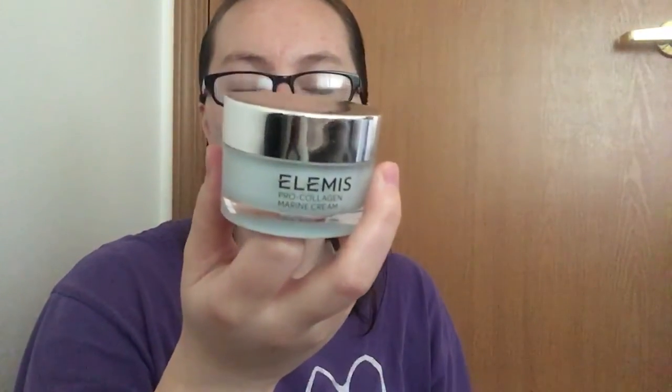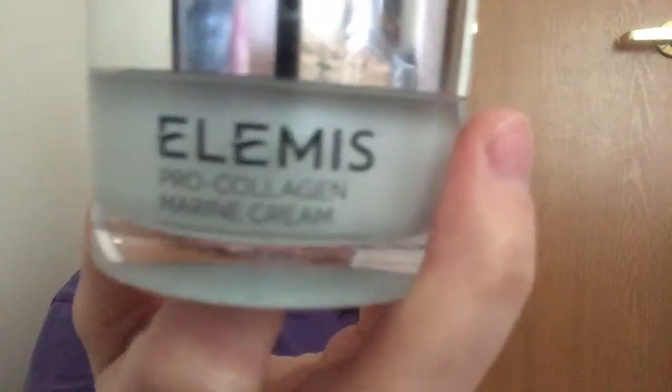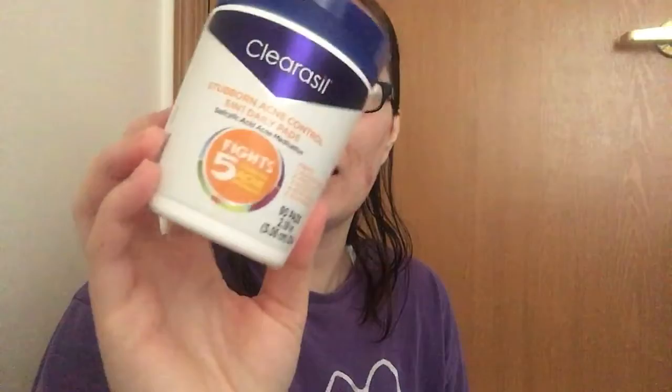This is the Elemis. I don't even know how you pronounce that. Pro-Collagen Marine Cream. Stuff is falling. Then this is almost gone. I have a few more left of these. These are the Clearasil Stubborn Acne Control 5-in-1 Cleansing Pads. This helps get my makeup all the way off. As you see, this one is actually almost gone.